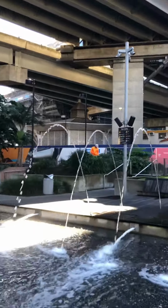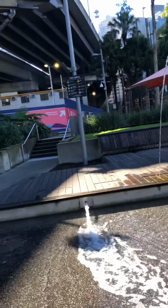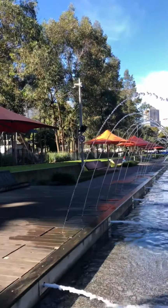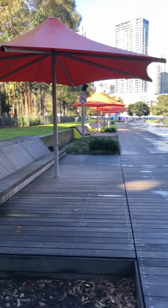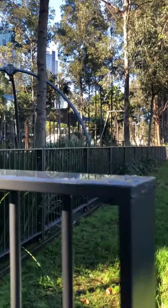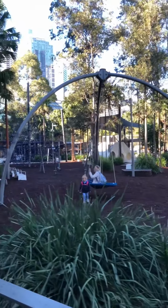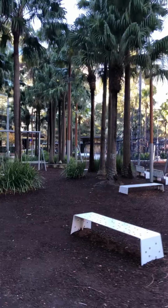Let's go in and have a bit of a look. There's places there for the parents to sit. So you can almost have your lunch here, just sit here with the kids while they're running through the water during summer. Of course, it's too bloody cold today. This is the play area for the kids. It's pretty empty today.